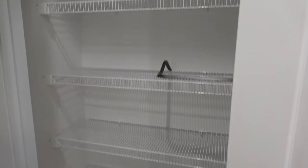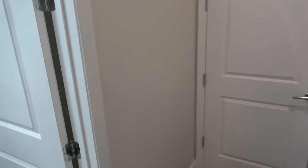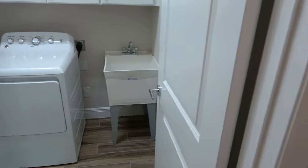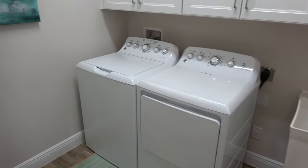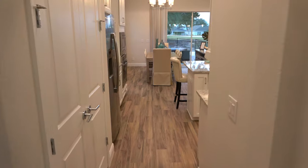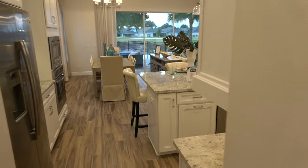Let's see what we got here. Find me a closet. Yeah. That's a big closet. Okay, I'm going to come back to this room on the left, which is the laundry room. Here's your garage. I just passed it.